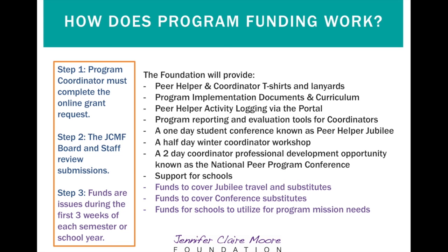For some of you, you contacted us and said, we didn't complete the online grant request because we don't need any sub money. We don't need any mission supplies. That's okay, that's great, but we still need you to complete the online grant request form so that we can properly plan for Jubilee, know how to negotiate the t-shirt prices, plan adequately for what schools we're working with, and get all your basic contact information. So please, always complete the online grant request each year.